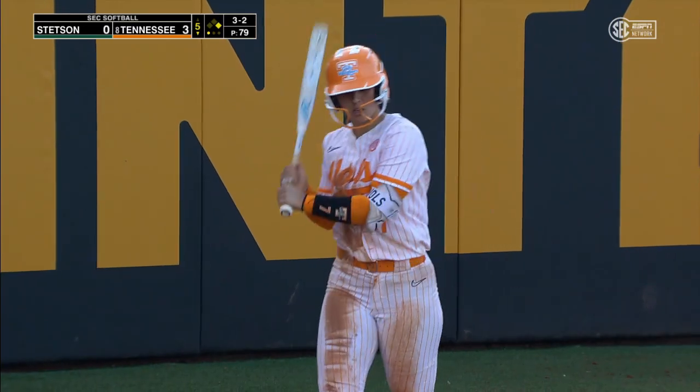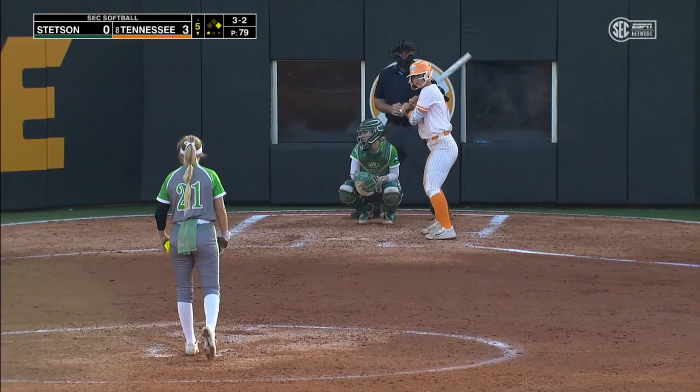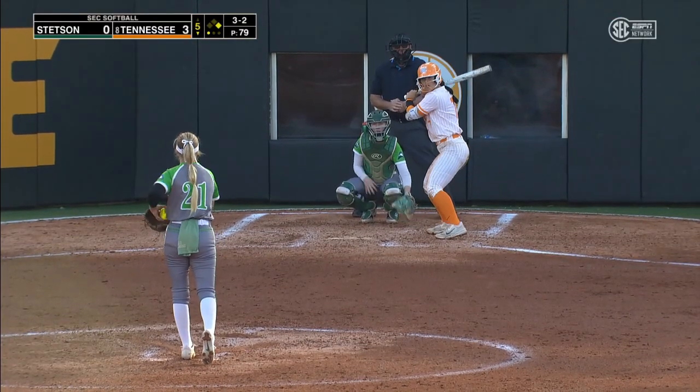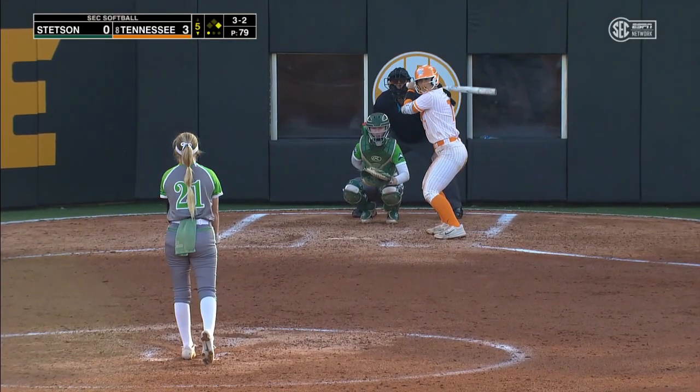I gotta tell you, I am a fangirl up here of Hobbs. She's gutsy. I love that she'll go in inside on hitters. She's not a high velocity pitcher, but her confidence in throwing inside is really impressive.